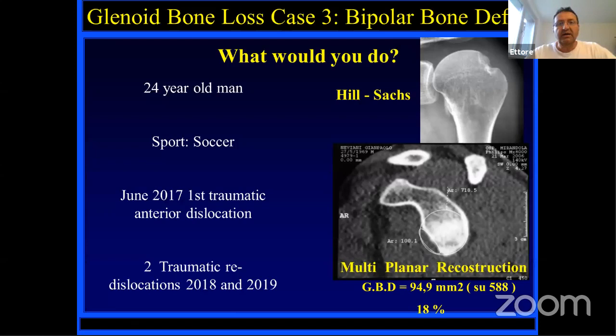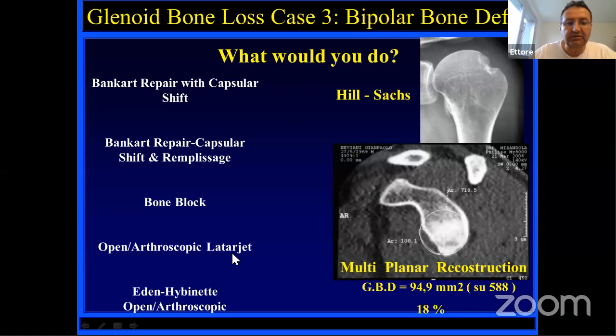And so this is the third case. It is a bipolar bone defect, a 24-year-old man playing soccer, first dislocation in 2017, and then two traumatic redislocations. So this is the evaluation, Hill-Sachs, bone defect 18%, what to do? I think many French would do Latarjet, and some other people, maybe in some parts of the world, just Bankart repair and remplissage. No, my choice for this patient is different.